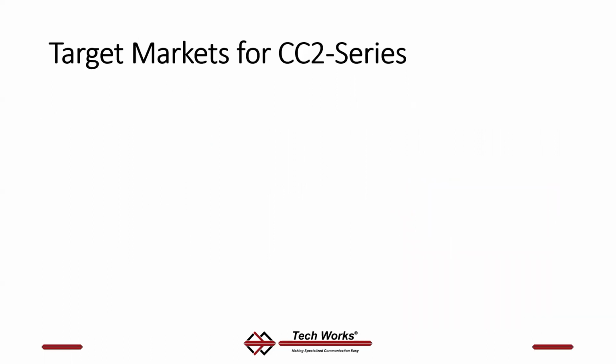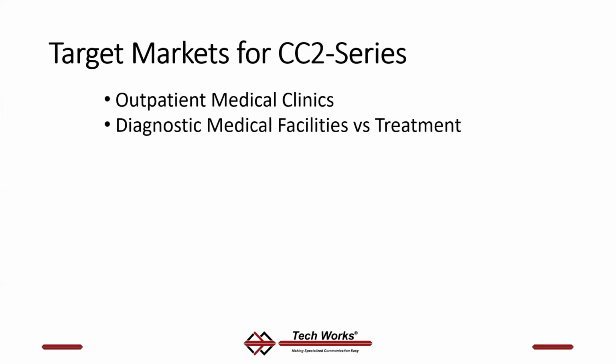The target markets for the CC2 product are outpatient medical clinics. These are typically in diagnostic medical facilities versus treatment. And we'll talk more about that. But in modern US medical delivery, there is a certain portion of the clinic which is diagnostic, figuring out what's wrong with a patient. There is another part of the facility that may be involved in treatment where they've got procedure rooms and that kind of thing. That is not where CC is designed for.